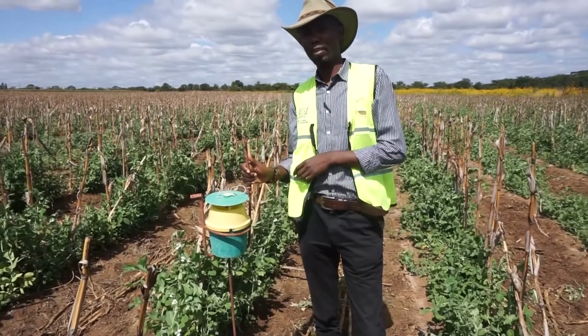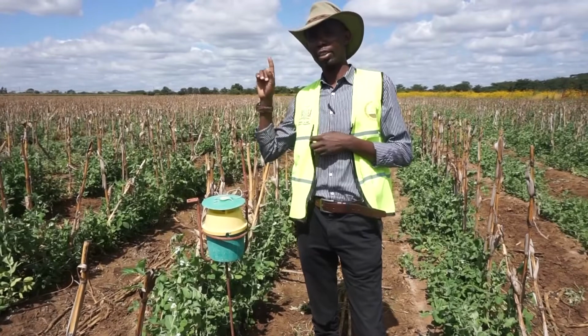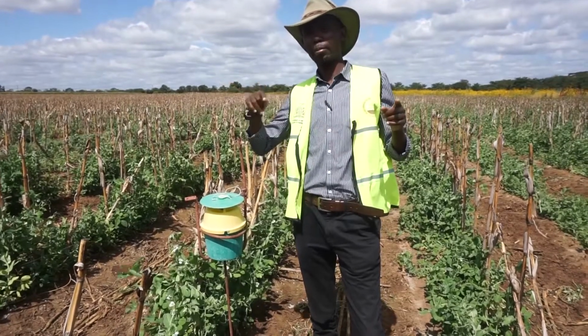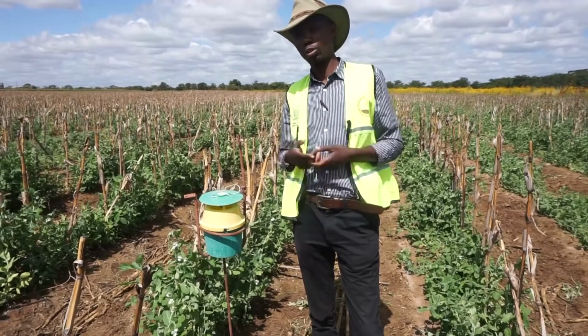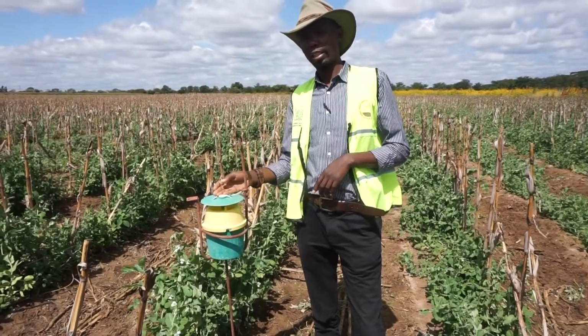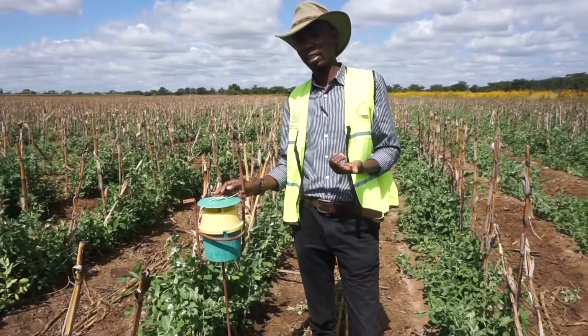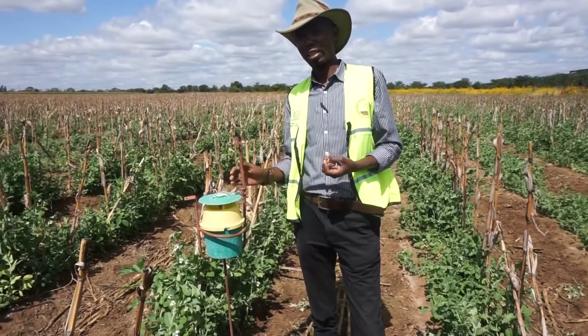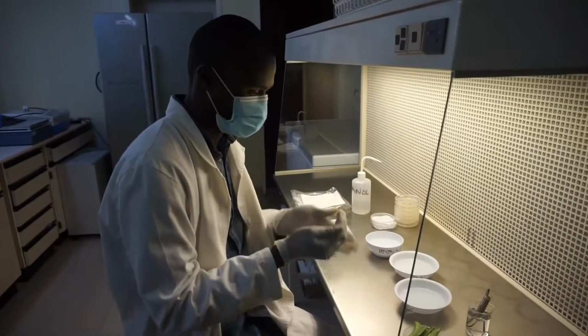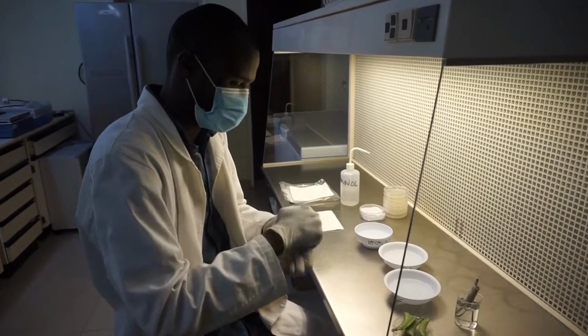But one thing that we also need to note during our inspections here in the field is that they've installed pest monitoring facilities there. We've got pheromone traps as well as sticky traps. So as part of our responsibilities, our plant health inspectors, when they go to the fields, check the catches in the pheromone traps as well as the sticky traps, and if we need to confirm what those pests are, we have to go to the laboratory for confirmation of that.